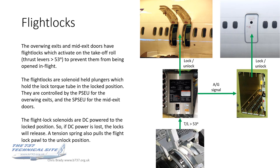Flight lock. So those of you who've seen the PSEU video may recall this slide. Those of you who haven't, I'll direct you to maybe watch the PSEU video after you've seen this one. So the overwing exit and the mid exit doors have got flight locks in them, and they activate when the thrust levers are beyond 53 degrees on the takeoff roll to prevent them from being opened in flight. So it's not purely done by air pressure, a pressure lock. You've actually got solenoid held plungers, metal plungers, and they go into the lock torque tube, which I showed you a couple of slides ago, and they hold that in the lock position.